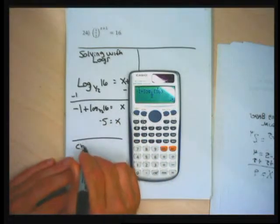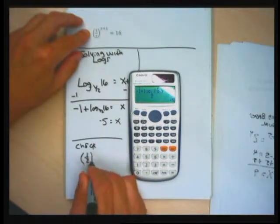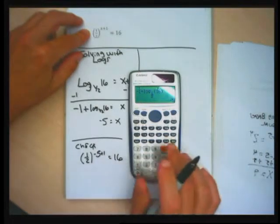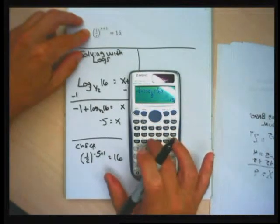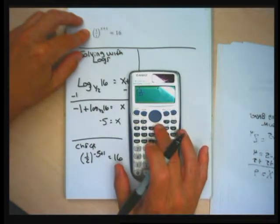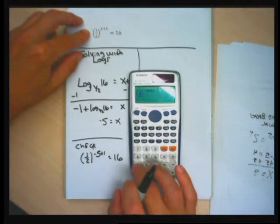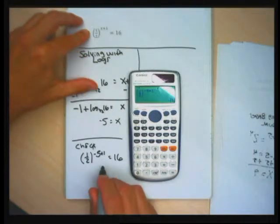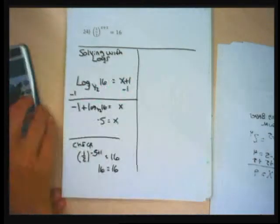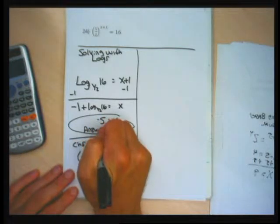I should always check before I commit to an answer. I go to the original problem and see if 1/2 to the negative 5 plus 1 power equals 16. So parentheses, fraction, 1/2, close my parentheses, exponent negative 5 plus 1 power, and I get a true statement, so I know my answer is correct. That's probably the easier way to do this problem, but I'll show you the other way because it can be done.